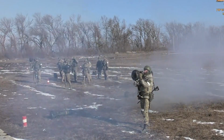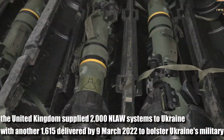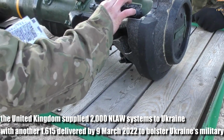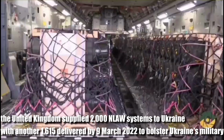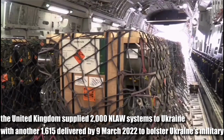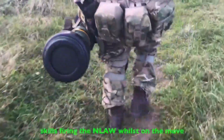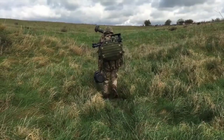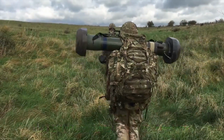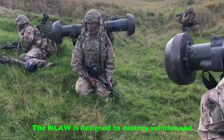Preceding the escalation of the Russo-Ukrainian War by the 2022 Russian invasion of Ukraine, the United Kingdom supplied 2,000 NLAW systems to Ukraine, with another 1,615 delivered by March 9, 2022 to bolster Ukraine's military. More NLAWs were requested by the Ukrainian military following reports that they proved highly effective against Russian vehicles, leading to at least 100 more being allocated by Luxembourg.